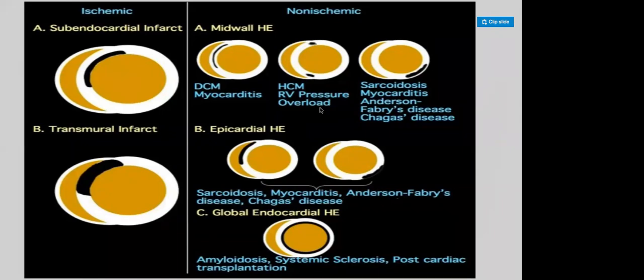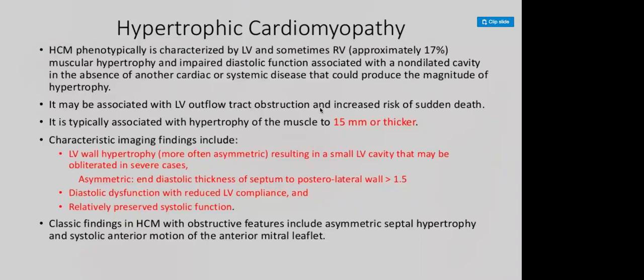Okay. And the hypertrophic cardiomyopathy, I think you all will agree about the echocardiographic parameters, yes. But even on the cardiac MRI, we will be able to see a smaller LV cavity, which may be obliterated sometimes in the severe cases. And yes, it can be asymmetric whenever the end-diastolic thickness of the septum to posterolateral wall is more than 1.5. Then one can also see the diastolic dysfunction with reduced LV compliance and the relatively preserved systolic function as well.